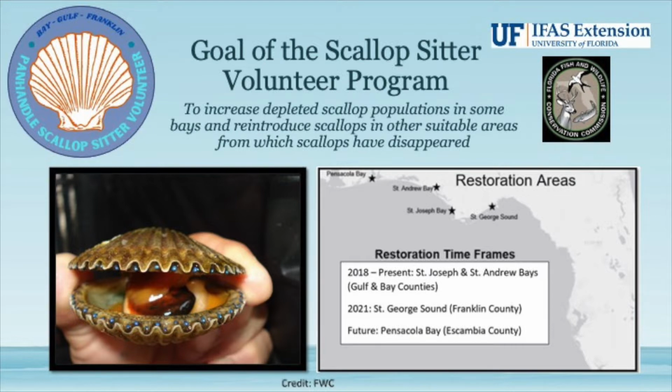This program is funded by the Natural Resource Damage Assessment as a result of the Deepwater Horizon oil spill. The program is scheduled to be a 10-year endeavor, but could be extended depending on the need. This is a very important initiative, both through sustaining healthy coasts and for economic reasons.